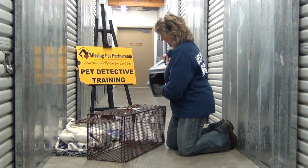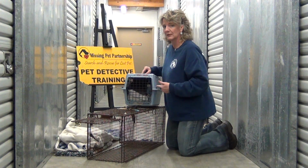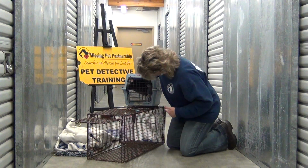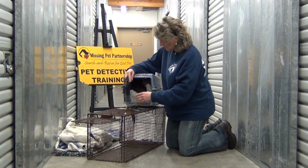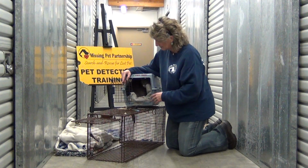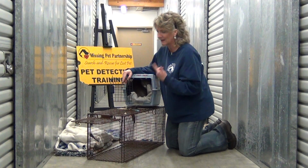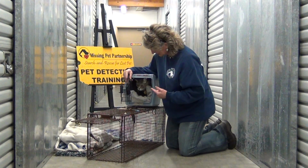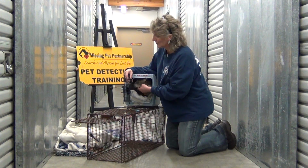Now, Myron is actually not a good cat to use for this because he's what we call a target cat. He's one of the cats at Missing Pet Partnership. He's turned around. Come here, Myron. He's one of our cats that we use to train dogs to find missing cats, and he's actually trained to crate quietly. So he's not the best cat for this job because he's not necessarily going to meow, but we just thought we'd bring him out and make him work today.